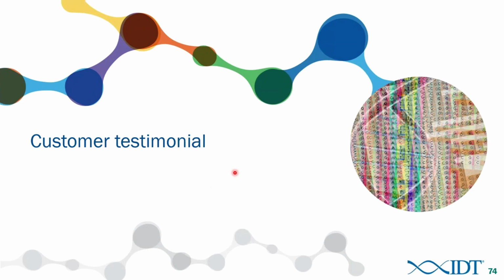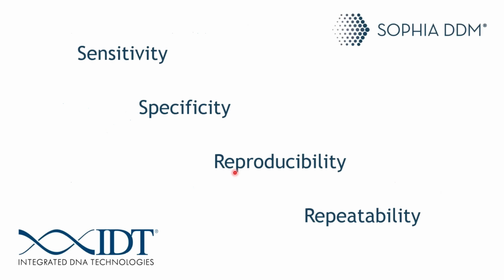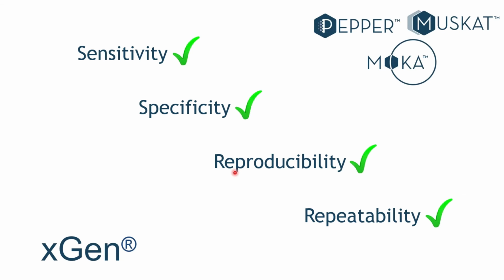So I just want to finish off then with some customer testimonial, and I'm sure you're familiar with Sophia Genetics. It's a company that's making a lot of noise in the genomics market. They're the leader in data-driven medicine with their bioinformatics software. They were evaluating several target capture technologies to be able to include that as a solution. After going through that evaluation period, they decided that the IDT probes were the way to go. So with our xGen technology, we've collaborated with the analytics platform of Sophia, and this is a slide that I've taken from the Sophia Genetics talk that they gave at ESHG. They were able with their platform and our target capture to produce 100%, and that's their words, 100% sensitivity, specificity, reproducibility, and repeatability. So really nice customer testimonial. If you are interested in the validated solutions that Sophia can offer, please look at their website, and if you need their contact details, just let us know as well.